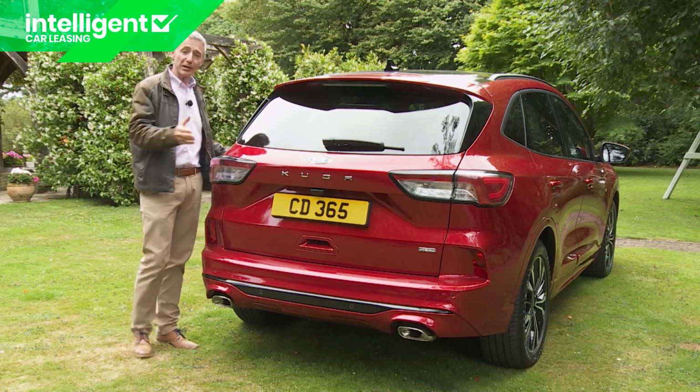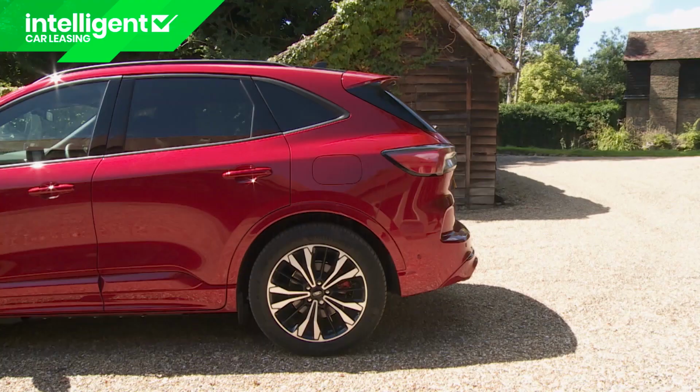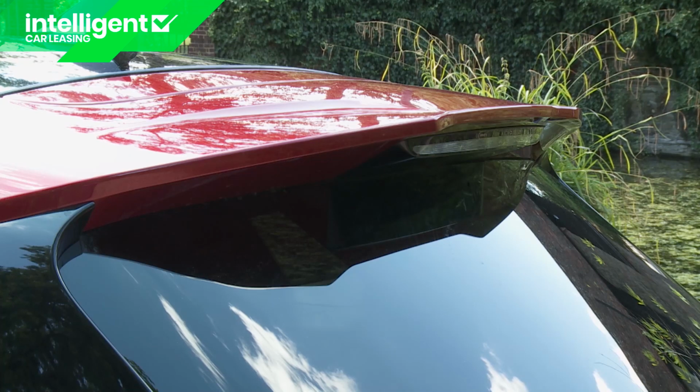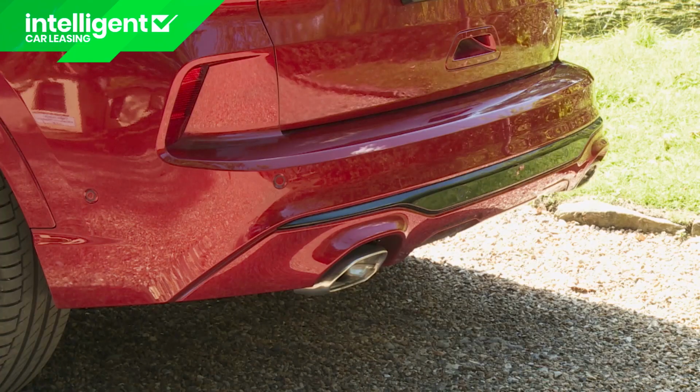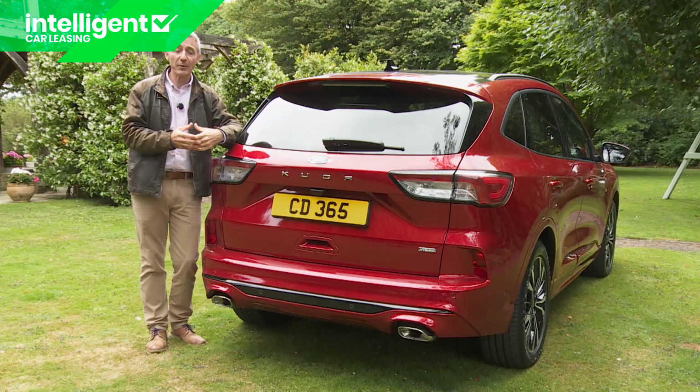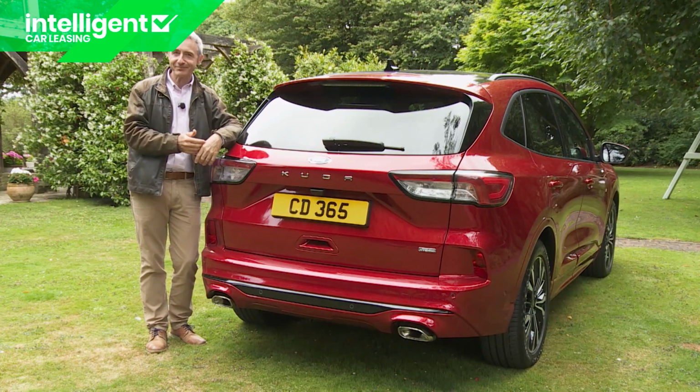At the rear, a reclined tailgate glass angle is a further nod to the switch away from the traditional boxy SUV silhouette. And of course, there are plenty of sporty touches: this roof spoiler, a rear diffuser and twin tailpipes. In short, it's all more crossover than SUV, which apparently is what you all want.